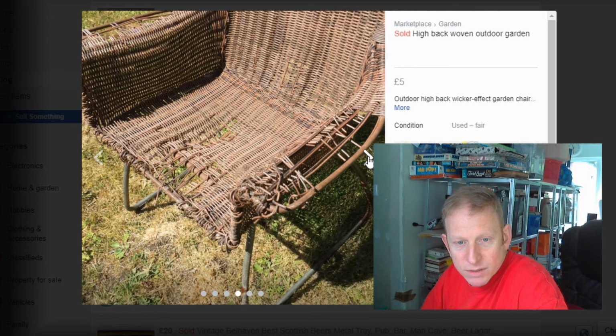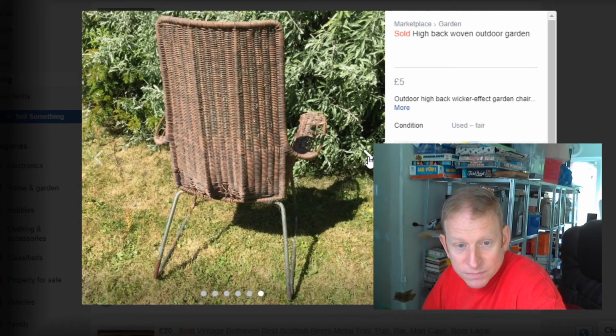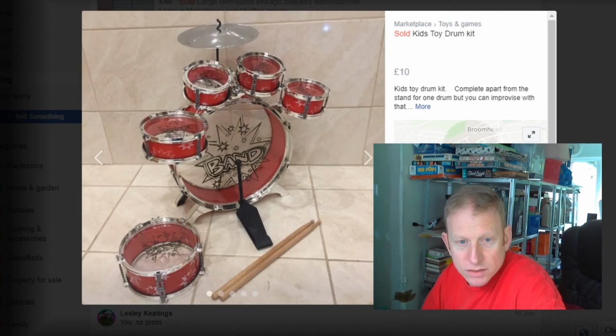And yeah, somebody wanted it to do their project with whilst in isolation, I think. So yeah, they were pleased with that for £5. They said that was absolutely perfect for their little project. So I got £5 and they got a nice chair. Win-win.